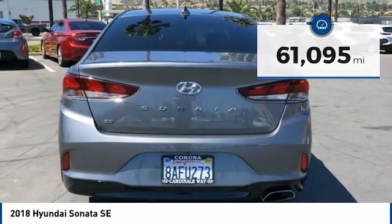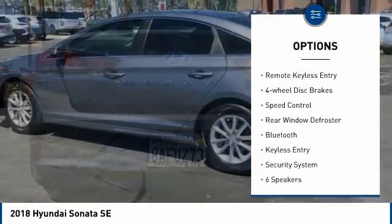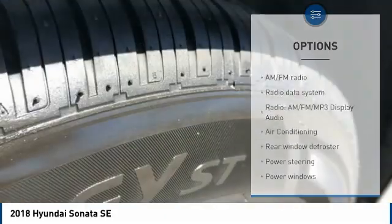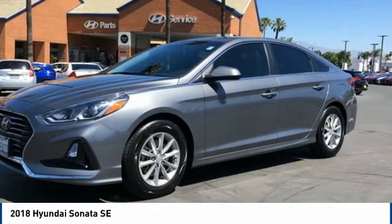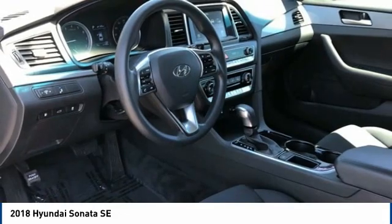Here are some of this vehicle's great options: electronic stability control, brake assist, traction control, remote keyless entry, four-wheel disc brakes, speed control, rear window defroster, Bluetooth, keyless entry, security system. Take this vehicle for a spin and see why so many shoppers are now proud owners.